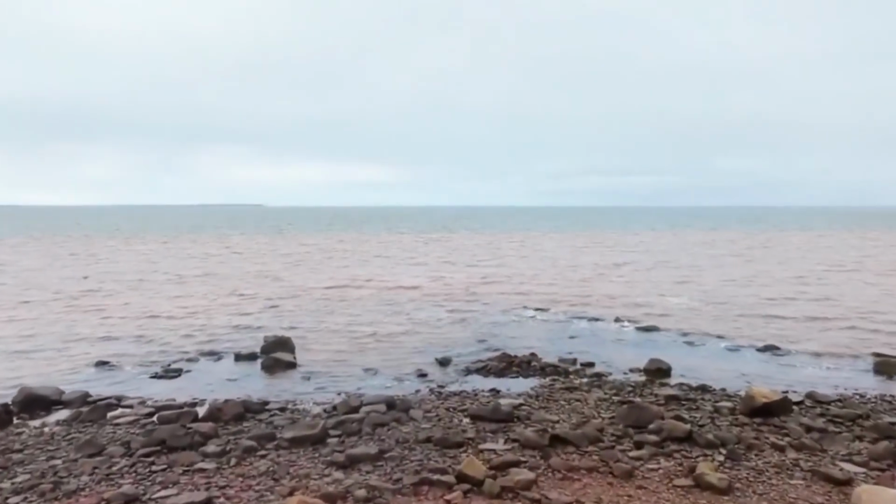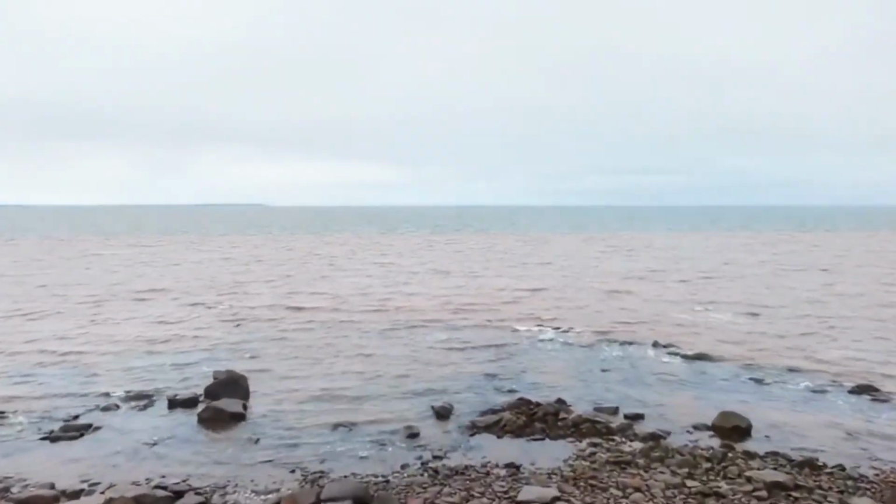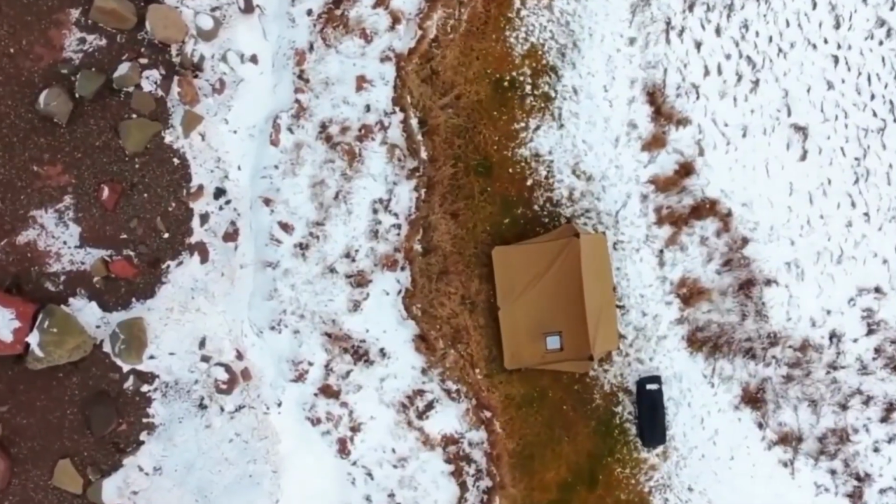The aluminum poles lock everything down with a stability that brings peace of mind when the wind starts pushing against the walls, and the multiple pole points keep the structure steady even on sketchy terrain.